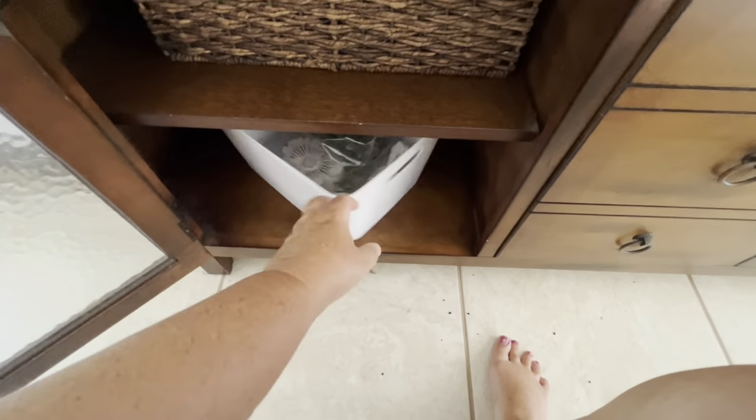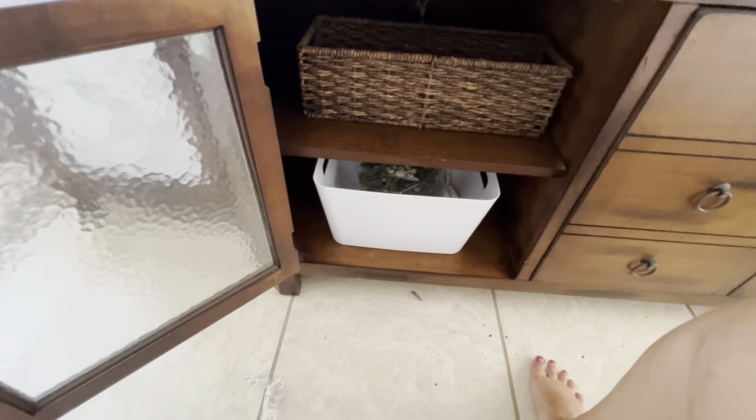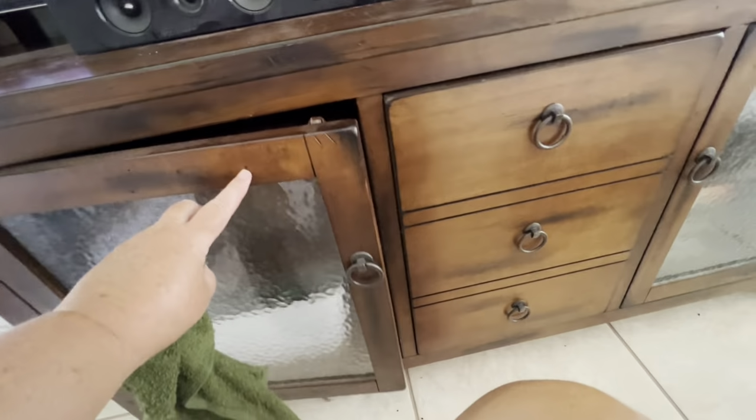So in there, I have my spring decor, which actually is my everyday decor in the family room because I like the birds and the purple, the lavender. So that is really my everyday decor.